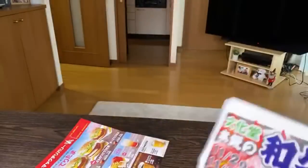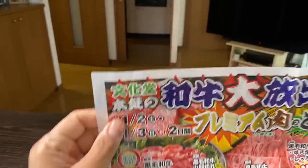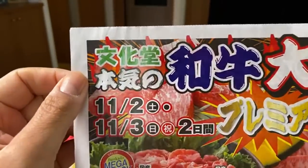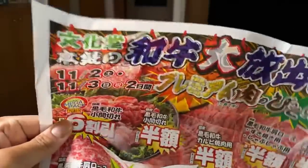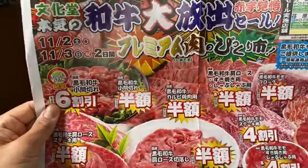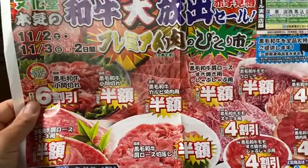This is just a supermarket chirashi that I got. Okay, so this supermarket chain's called Bunkado. Bunkado is the name of this supermarket, and they've got a few outlets in Chuo Ward in the center of Tokyo here. Looks like they're having a Wagyu festival. Everything is half off. All this Wagyu, half price. Look at that.